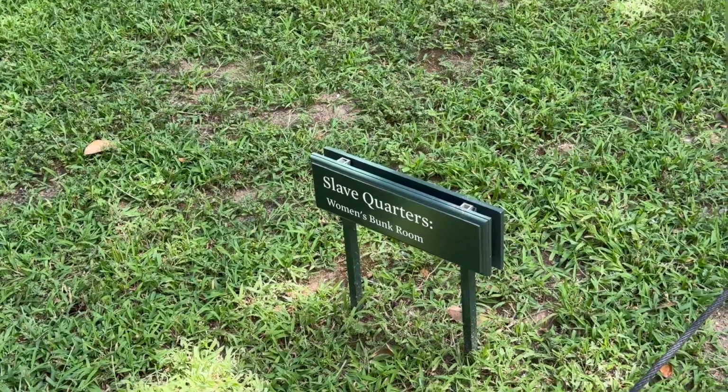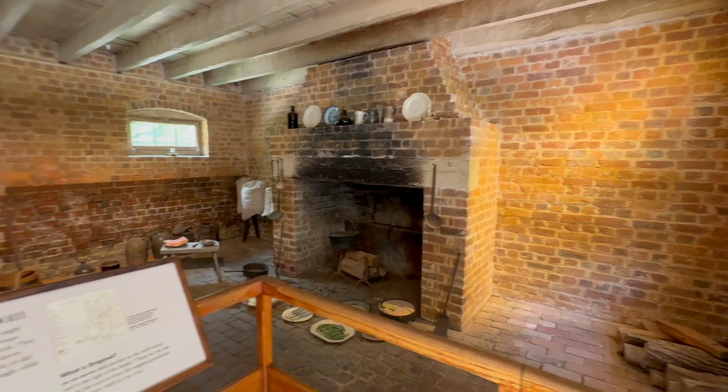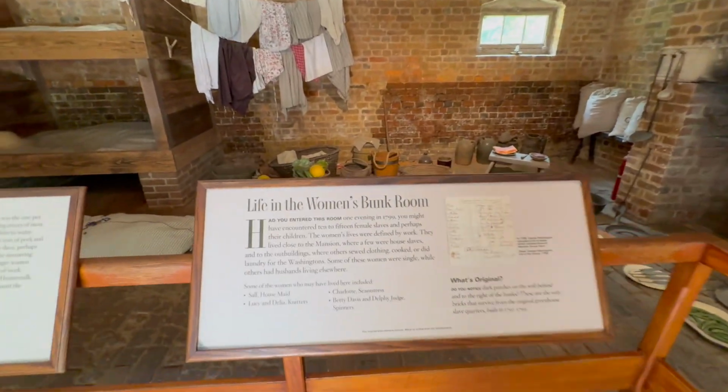I then checked out the quarters where male and female slaves lived, and again it is grim. You can't fathom how someone could treat people like this.